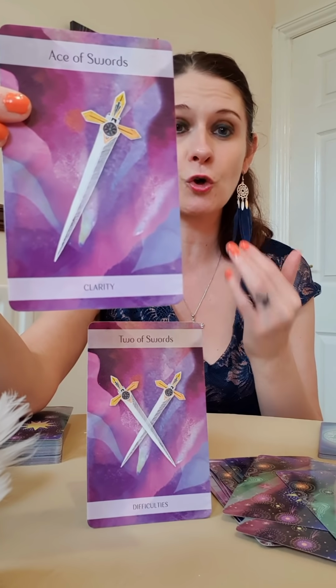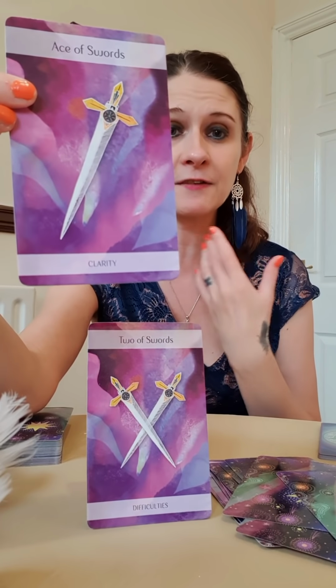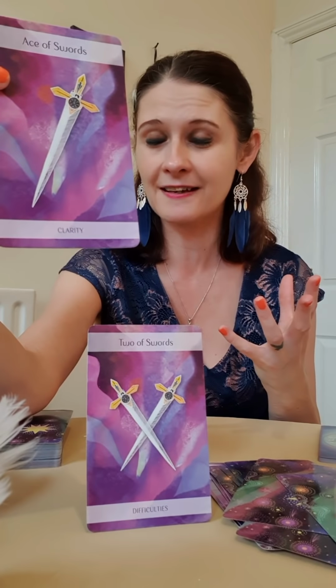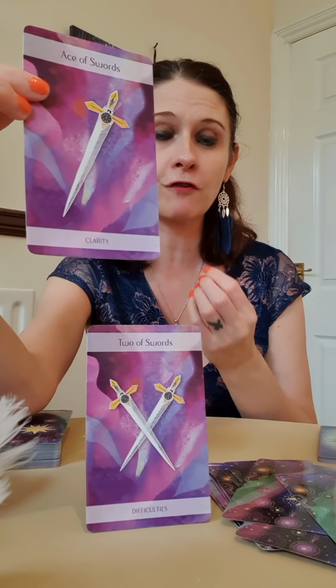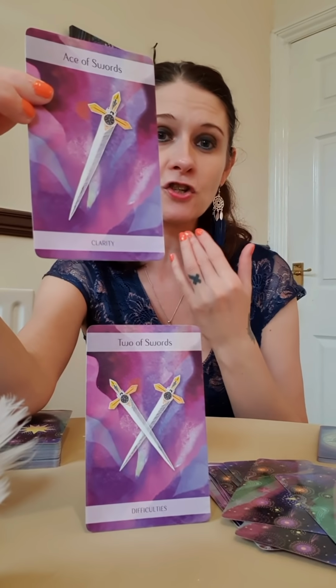So the Ace of Swords are all about decisions. But this is also saying to you, release fear. Thank you. They're giving me fear as burpee energy. They always do that. So you've got here with the Two of Swords, this energy of things not moving forward. And then with the Ace of Swords, you've got this vision of you making a decision to move forward because you're seeing it differently. So decisions are coming in.